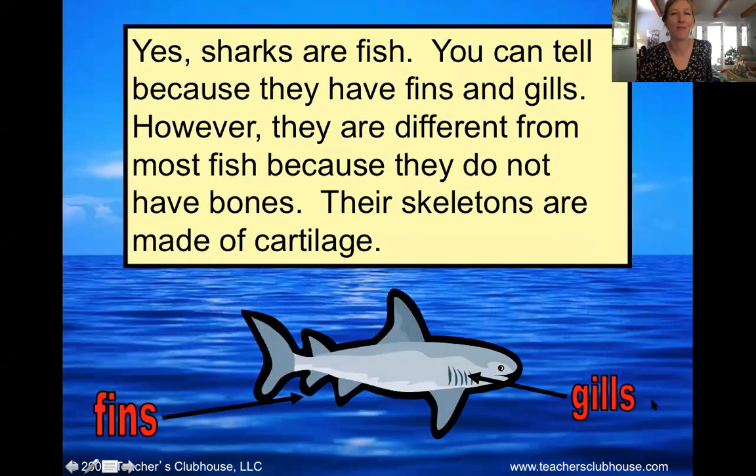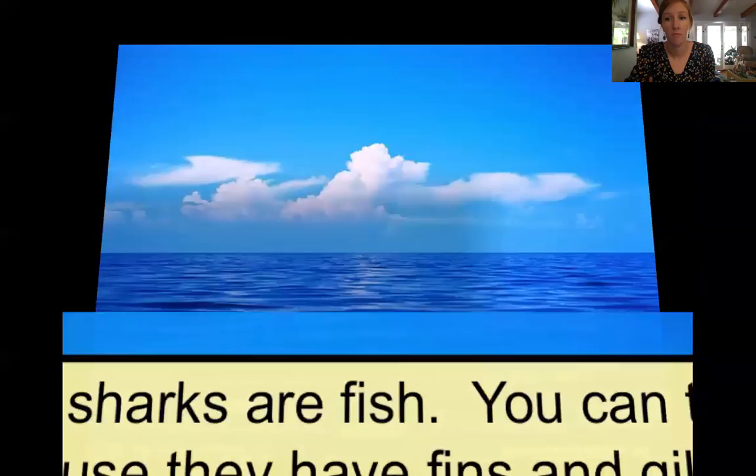Yes, sharks are fish. You can tell because they have fins and gills. However, they are different from most fish because they do not have bones. Their skeletons are made of cartilage. They're still vertebrates though because they do have a skeleton.